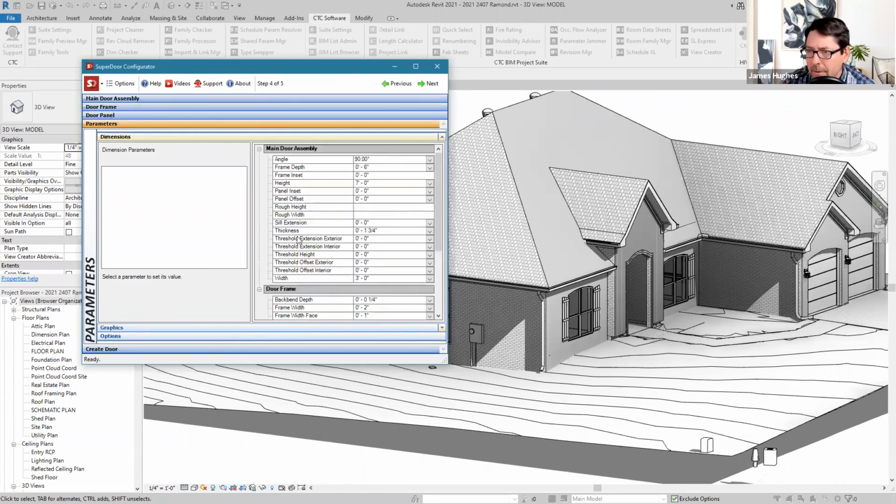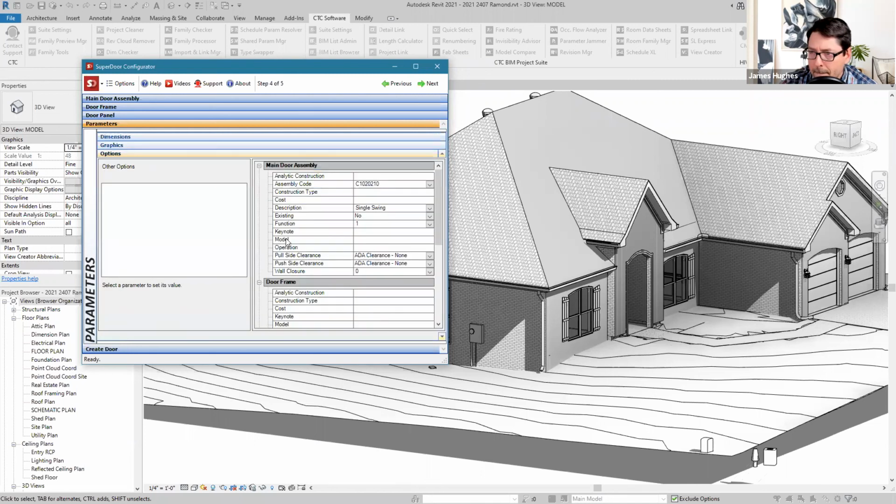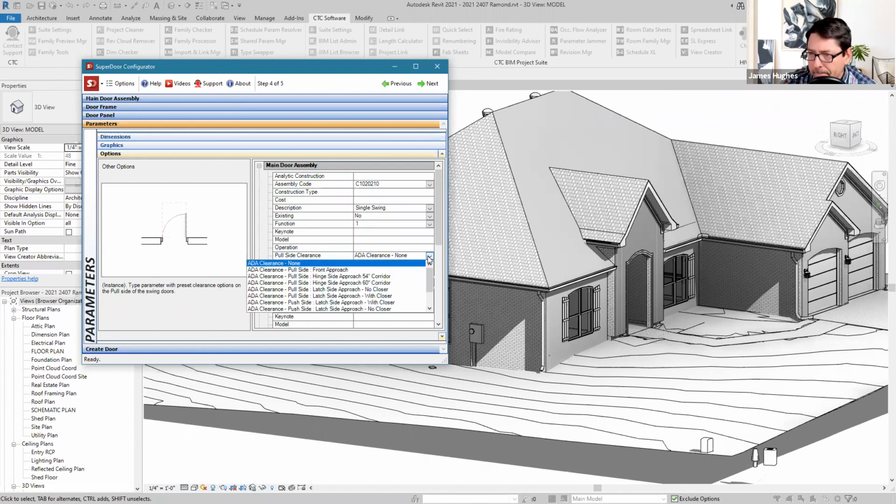It's not under dimensions. Yeah, and these are all materials and frame. Yeah, here it is, underneath main door assembly. Let me just grab one of these. Instance type parameter with preset clearance options on the pull side of the swing doors.